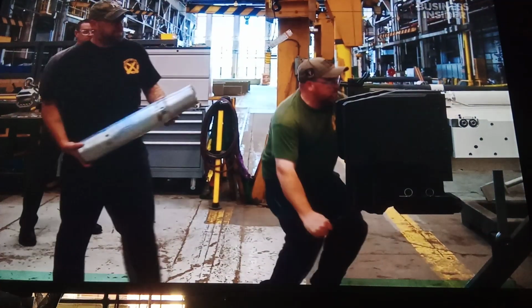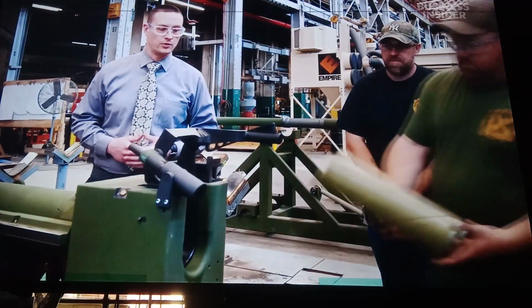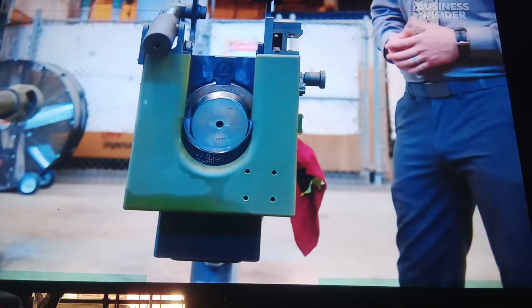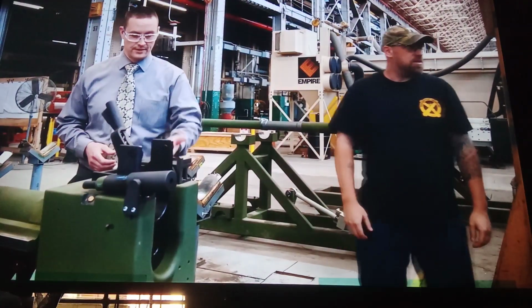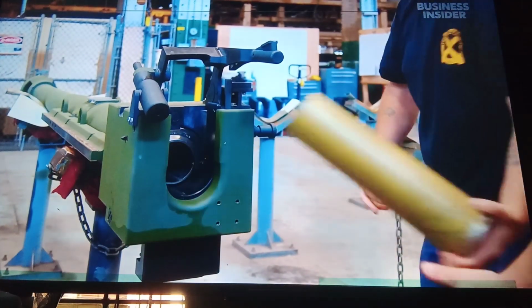In another part of the factory, workers test every firing mechanism. This is when the crew would insert an actual round. This is a simulated round, obviously. Seat it into the bore and then close the block, which would be ready for firing at this point. So they would fire the weapon, then they would go and open the block, and then remove the cartridge.